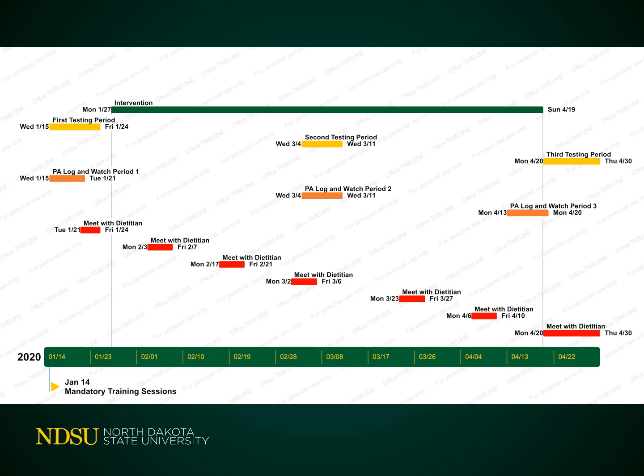Now, this is another view, of course, of the timeline of this study, and hopefully you can understand how the pieces fit together a little bit more. It's fairly involved, but I want to make sure that everyone knows how many benefits you can get out of this. Not only are you getting all these meetings with the dietitian, you're getting 3 bone mineral density scans, 3 body composition periods, and you're getting a great opportunity to exercise, lose weight, and help science.